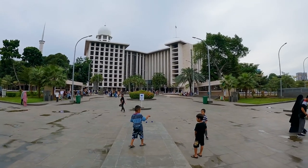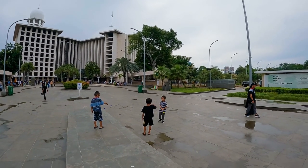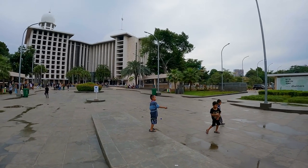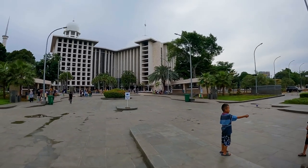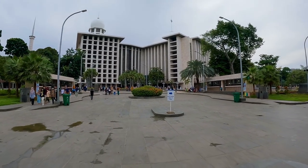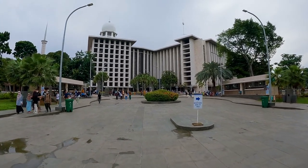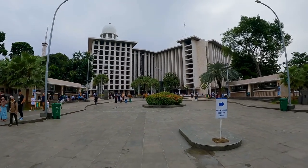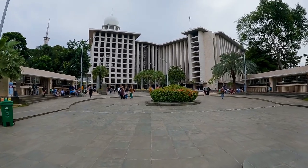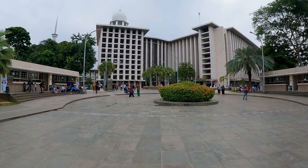I've heard a lot about this masjid when I came to Indonesia, and mashallah, it's amazing. It's really beautiful. So I'm gonna try to go inside and show as much as I can of it, guys. When I tell you this is really, really big, this masjid has the capacity of fitting almost 200,000 people in it. So you can only imagine.